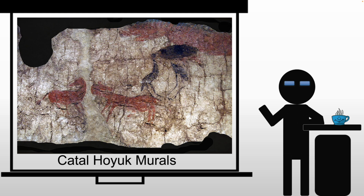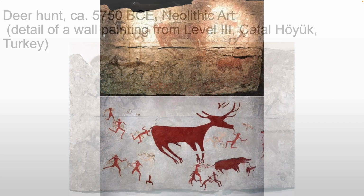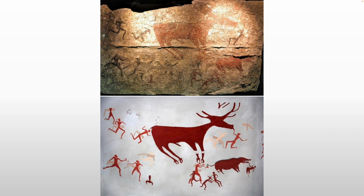At Catalhoyuk, we find a lot of murals decorating the inside of these various homes, and we're going to look at a couple of them. The first being the deer hunt, and this is really an early narrative scene in the modern tradition. So the figures here are implying movement. And what they're trying to do is get across this sense of a hunt going on, or we believe that they're trying to get across this sense of a hunt happening.